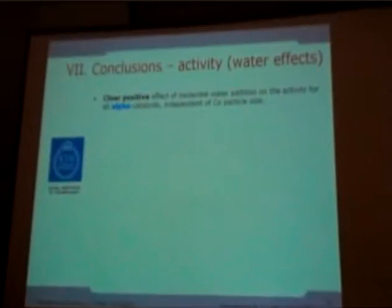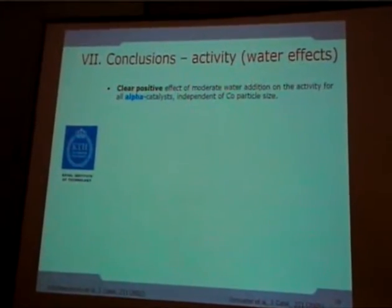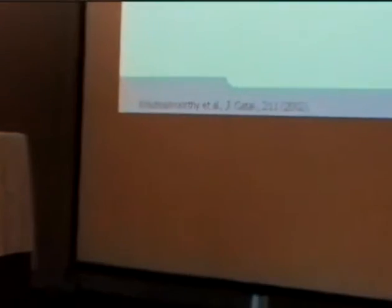So, the last slide here. I showed you that I see a clear positive effect at moderate water addition on the activity for all the alpha catalysts, and this is irrespective of the cobalt particle size. But for the gamma catalyst, I see a small positive or small negative effect. It depends on the loading or something else.